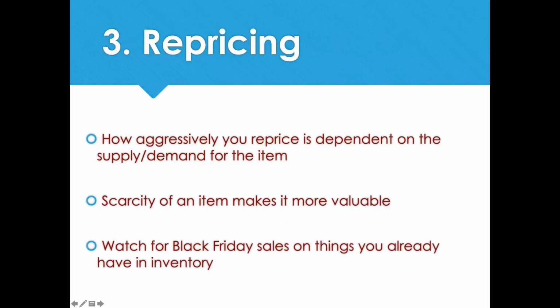We also get a lot of questions about repricing this time of year. How aggressively you want to reprice is going to depend on the supply and demand for the item. Scarcity is what makes an item more valuable, so not everything goes up in price. One of the things to look for is if you see Black Friday sales on things that you already have in inventory.